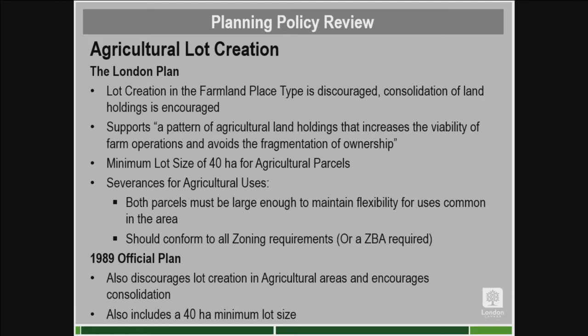And when you think back to the PPS language that talks about flexibility for uses common in the area, in the London region, field crops, I would say, are the most common use. So we should be considering lot sizes appropriate for that sort of agricultural use. Severances are permitted or may be considered for agricultural uses, but both parcels must be large enough to maintain flexibility for uses common in the area and should conform to all zoning requirements or a ZBA would be required.